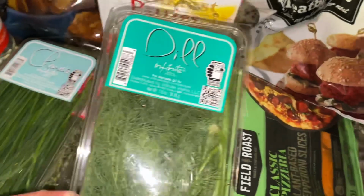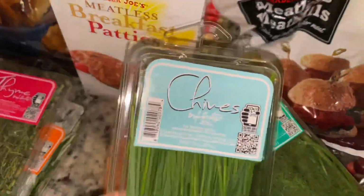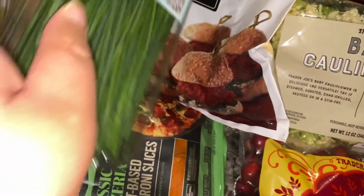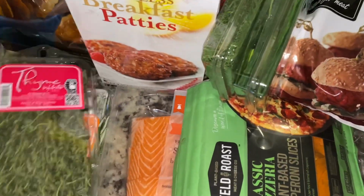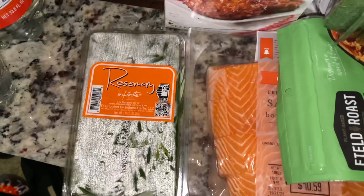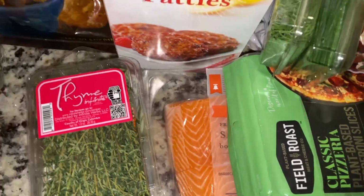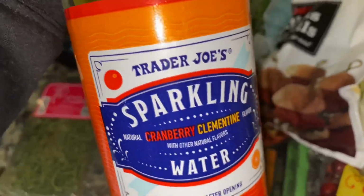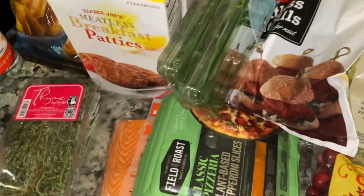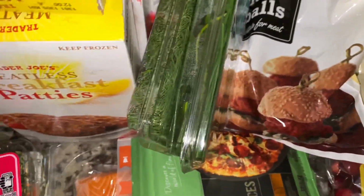Mm-hmm. Then we've got some dill, some chives. I love dill and I love chives. So good. You know what I didn't buy? Cream cheese. Some thyme and rosemary. And then the cranberry clementine. I was about to call this salted water, sparkling water. My favorite.